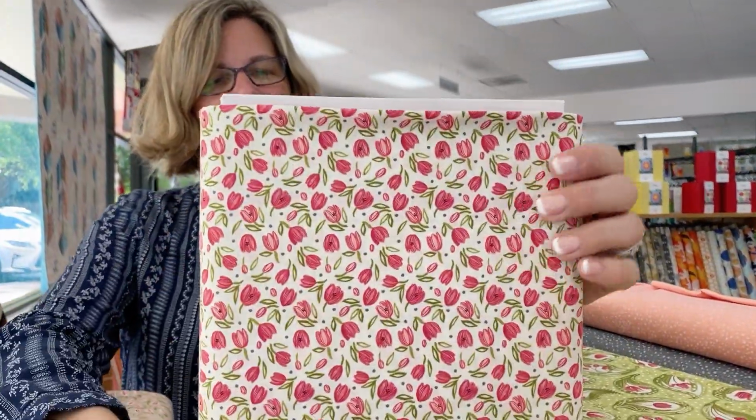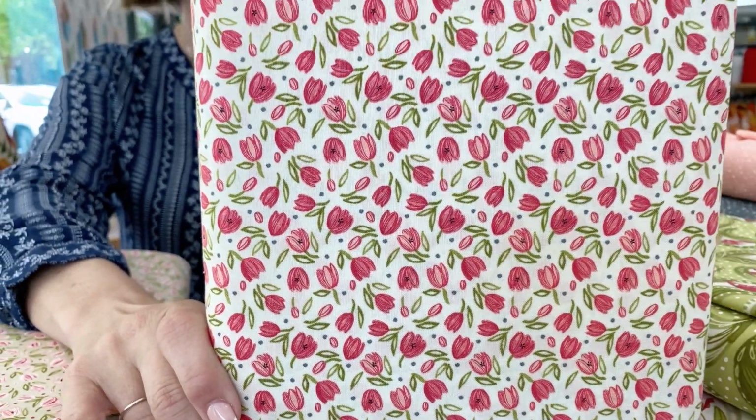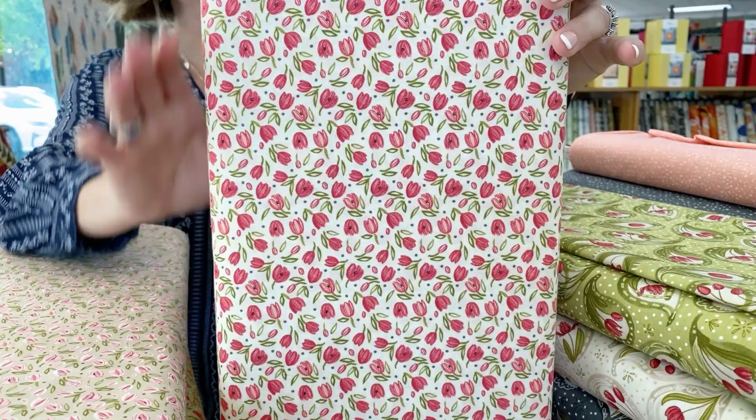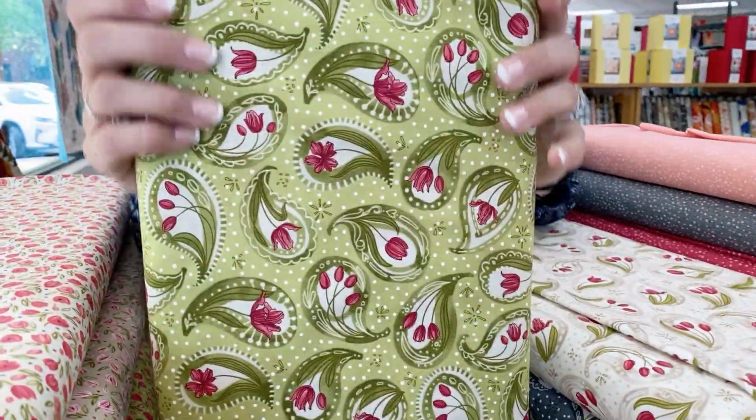And there's a cream. I like those little dots in the background, and you'll see back here at the end of the stack, we've got tons of dots. So the dots carry through the whole entire line.